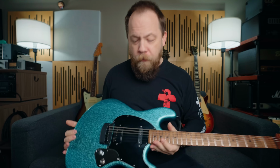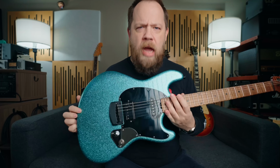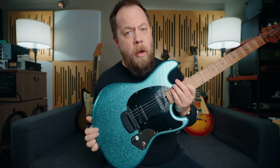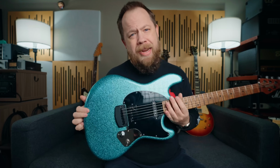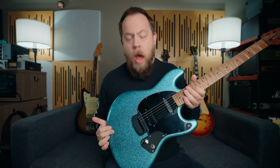Now, part of my love for the Music Man Stingray is this encompasses the best of, this is literally the greatest hits of Leo Fender. This was an original 70s model, by the way, from Music Man. This is not a new design. This was made by Leo Fender, and it has a lot of the hallmarks that we know and love him for, particularly the offset part of the bottom of the body.